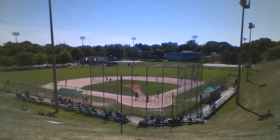Swinging, a ball hit in the air to left field. Pretty well hit. Back to the wall. Gone. Workin leaves the yard versus Mara. A 3-run shot. And just like that, it's 6-1 Welland.